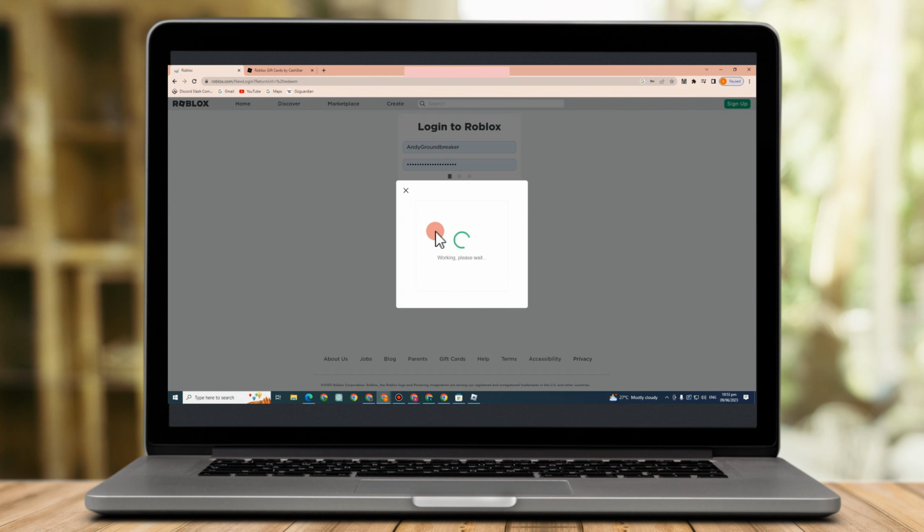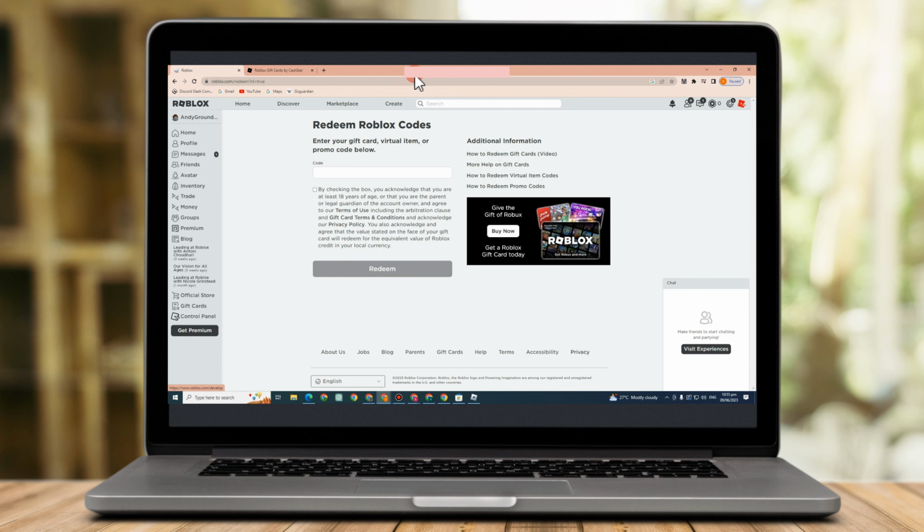So this is just a few of many ways on how to get Microsoft Rewards or how to get free Robux using Microsoft Rewards points.